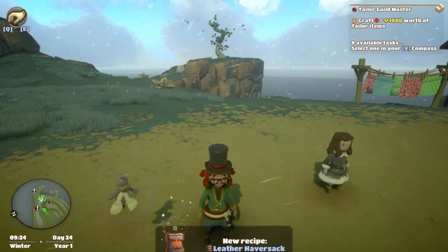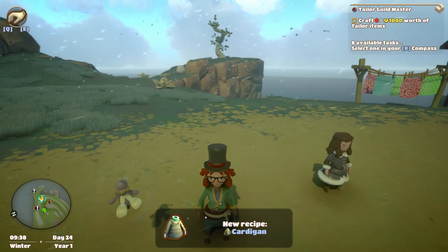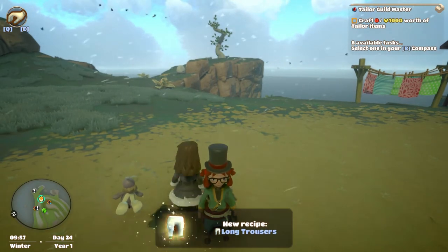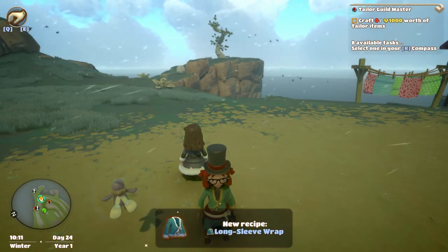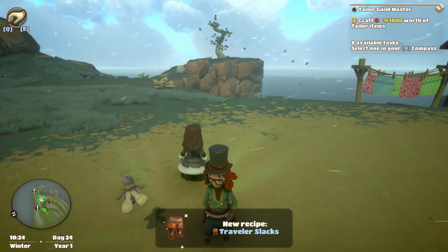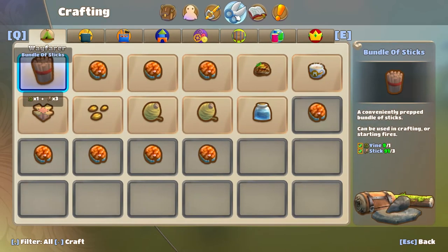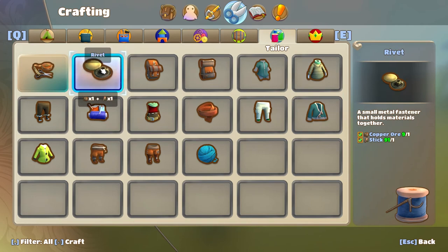canvas rucksack, leather haversack, cardigan, fur-lined trousers, leather placard. Oh my god, so much stuff! Long trousers, long-sleeved wrap, tied dimmy. Traveller slacks. Oh my god, so many things. And we can now just craft loads and loads of stuff and become masters. Look at all these recipes. Aren't they amazing?